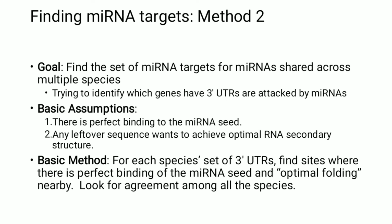Finding miRNA targets, method 2. Goal: find the set of miRNA targets for miRNAs shared across multiple species, trying to identify which genes have 3' UTRs attacked by miRNAs. Basic assumption: there is perfect binding to the miRNA seeds, and any leftover sequence wants to achieve optimal RNA secondary structure.